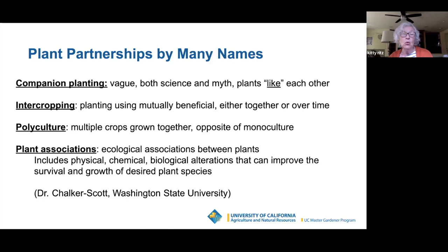So plant partnerships have many names. You may have heard the term companion planting, but it is a vague term used both by science and in myths. And it is based on the idea that plants like each other, they have an emotional connection, and that they snuggle up together. So rather than use that rather vague term, intercropping is when you plant things together that are mutually beneficial. And you can do that by planting them together at the same time or planting them in succession over time. A polyculture is what we're really talking about today, where multiple crops are grown together.